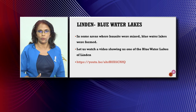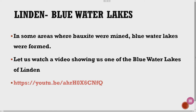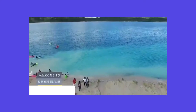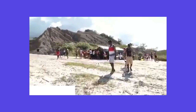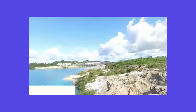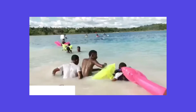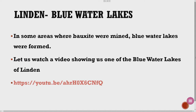We have Blue Water Lake in Guyana. Not only the Caribbean has blue water, Guyana too, but it's not in the rivers. There are blue water lakes at Linden. Here is a video showing you one of our beautiful blue water lakes at Linden. As you have seen the video, the lake is indeed very beautiful. You may want to visit there.